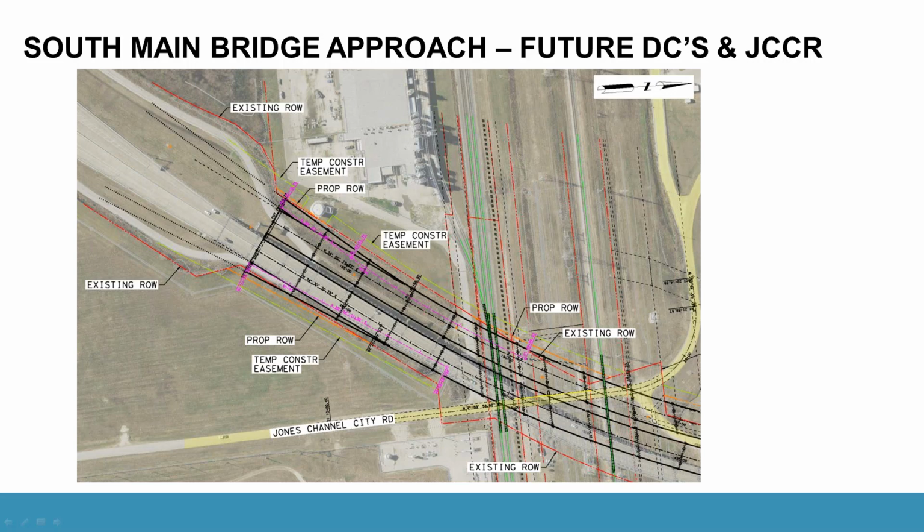Also, you can see that we had temporary construction easements. We had to demarcate what the needs were for heavy lifting, the crane needs to lift the beam and put it in place. And we have a parallel temporary construction easement identified throughout the set of plans that we have access to. And of course, then we're heading towards the proposed railroad tracks and some other pipeline easements.